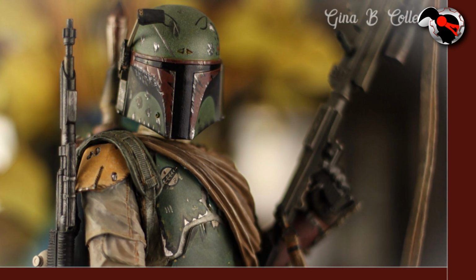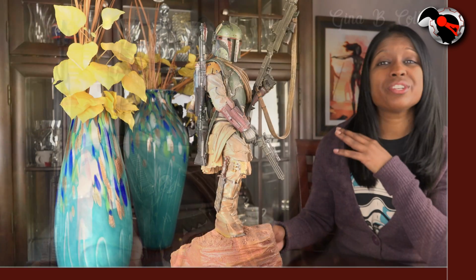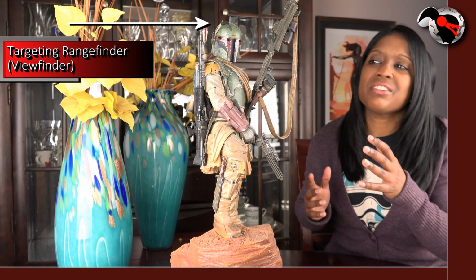Unlike other Boba Fett statues by Sideshow Collectibles, the Mythos Boba Fett, the helmeted portrait, cannot be angled. However, his viewfinder can be positioned upwards or downwards depending on your preference. And for me personally, I'm fond of having his viewfinder pushed upwards. It gives an unobstructed view of the helmet.